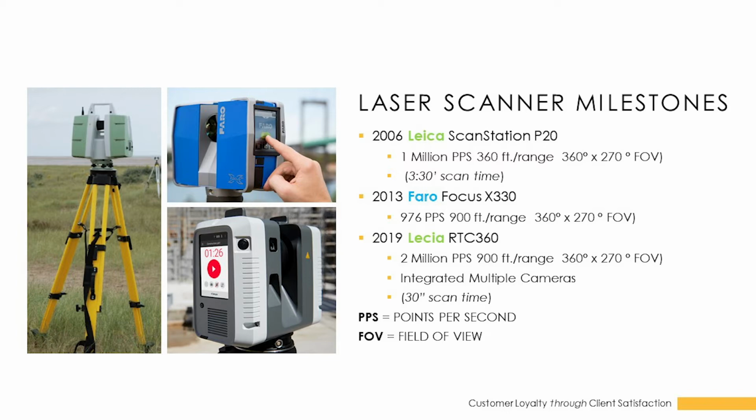When you consider in the early days, a typical scan may take 40 to 45 minutes. Now with current equipment and software, a scan can be completed with imagery in under a minute.